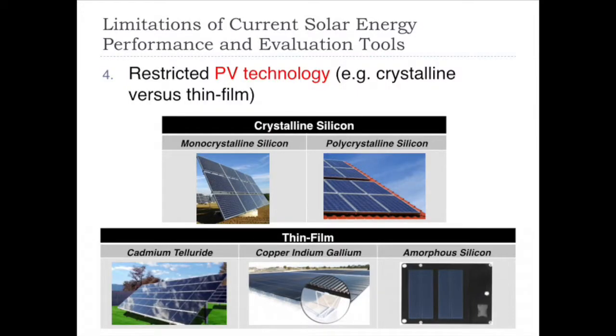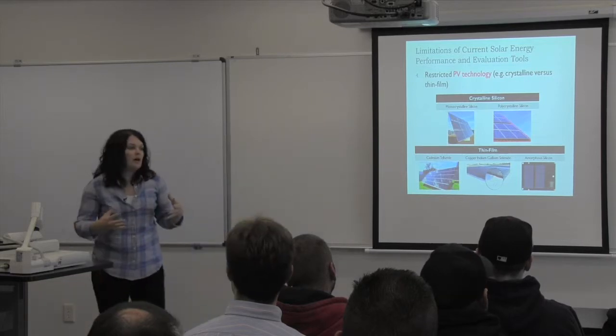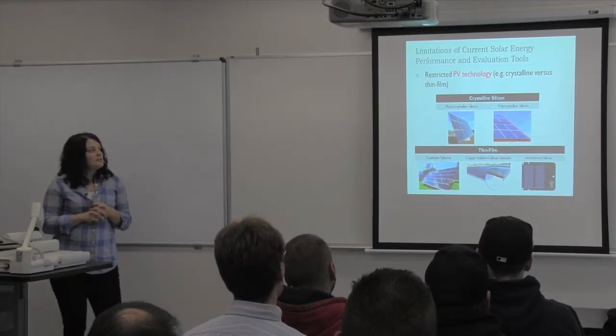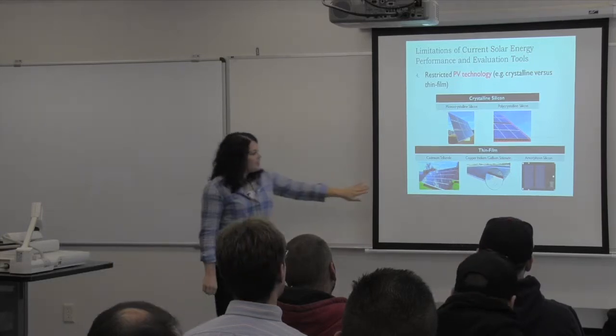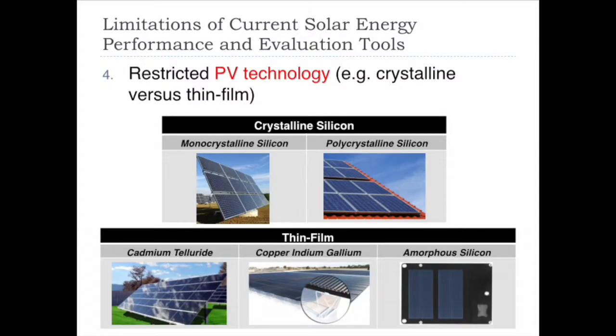The fourth thing is that the current applications are restricted PV technology, and they're restricted to the crystalline silicon. The crystalline silicon is the most common out in the marketplace. It is the highest performing, so it's the best bang for the buck. But there are new technologies that are coming into play, these thin film.